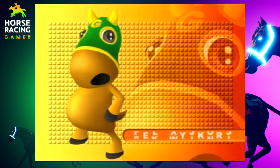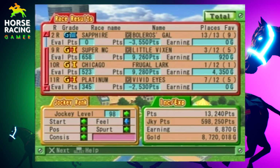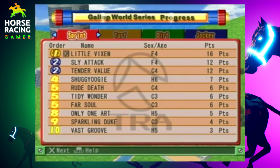Ay, ay, ay. I didn't get her settled at first, and eventually got her there. I had to run her when I did, so I didn't hit 2 goals there. Blairo's Gal, I'm just kind of accepting she might be a goner. And then Vivid Eyes, that's the first race I've dropped with her, and somehow she's still leading. I guess nobody really got points, fortunately. Yeah, Little Vixen is still leading against Tender Value. Ay, ay, ay.